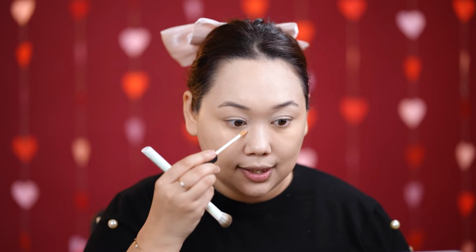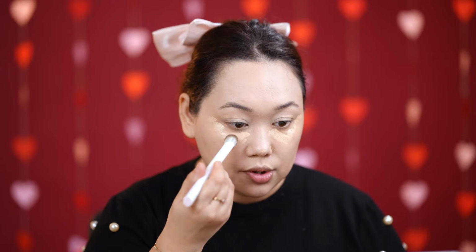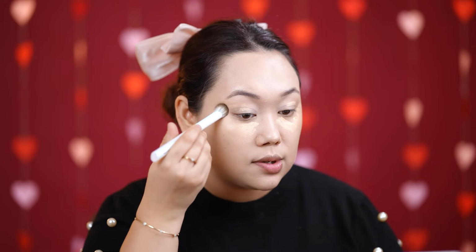Okay, so this looks a little bit crazy. I look a little bit sick right now, but we all know it gets a little crazy before it gets good. Right on top of that, we're going to apply our regular concealer. This is the NARS concealer. Okay, using the same brush and then just patting this concealer on top of it. Very slow stippling motions.